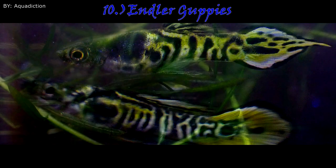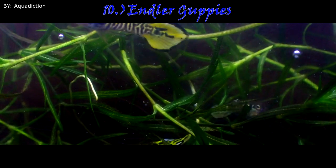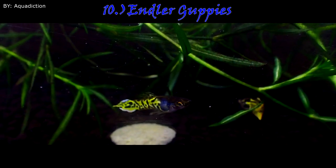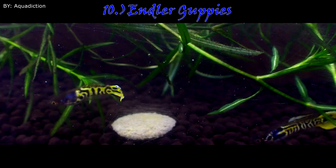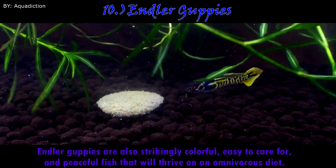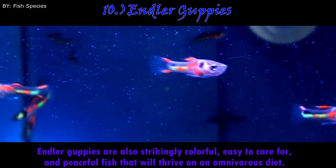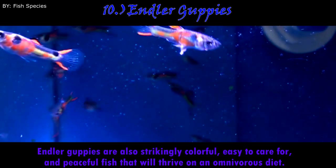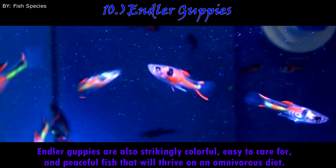Number 10, Endler Guppies, also known as Endler's Livebearer and Endler Guppy. It is a close relative of the common guppies, so much so that they'll easily crossbreed. Therefore, if you want to maintain the purity of each species, you should not allow them to hybridize. Endler guppies are also strikingly colorful, easy to care for, and peaceful fish that will thrive on an omnivorous diet. Unlike the common guppy, Endler guppy fish are not as readily available in pet stores, although you may find some pet stores that carry them.